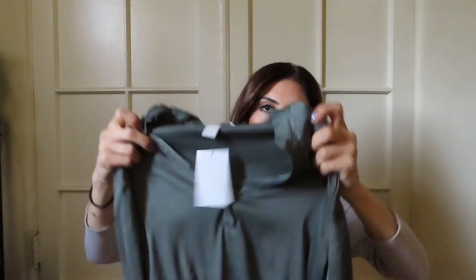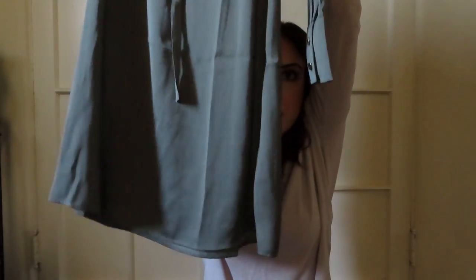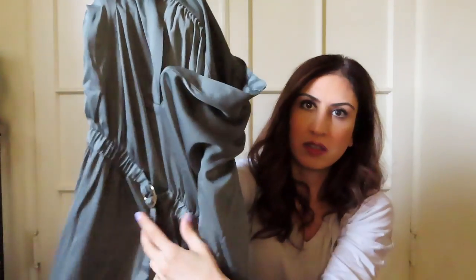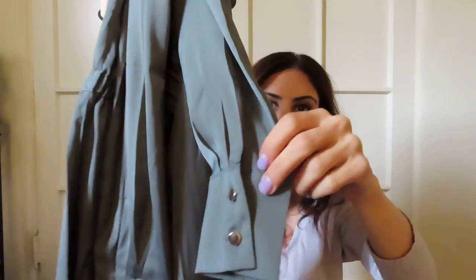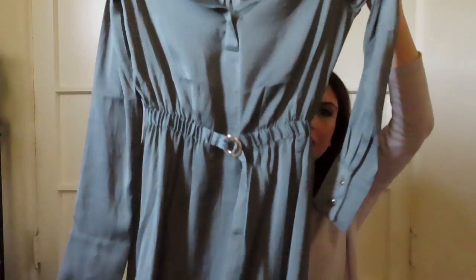This next item, I just fell in love with the style and the color, and it's very appropriate to wear to work. It's this beautiful, beautiful top from H&M. It has this really pretty belt in the middle that you could adjust to however tight or loose you want the waistline to be. It has really pretty buttons on the sleeves. It's a very pretty color.